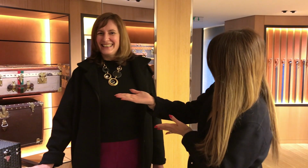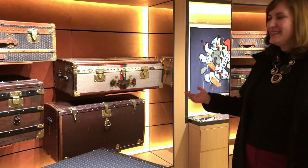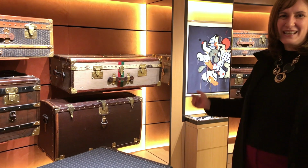Hi, so I'm Mona and I have had the privilege of meeting Helen, who is the PR manager, and she is going to be taking us through a little bit of the history of this amazing brand. So we're going to start off with the very interesting vintage trunks that you can see here in our Paris flagship.